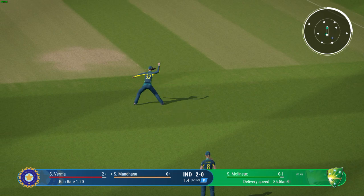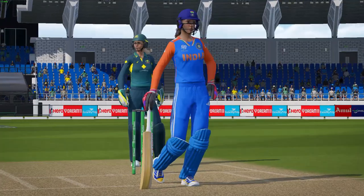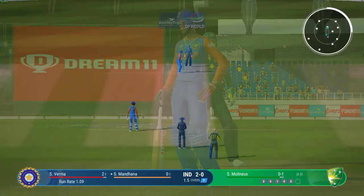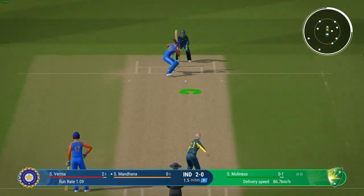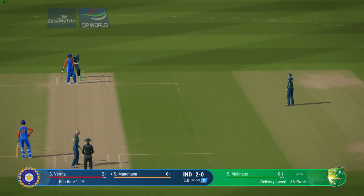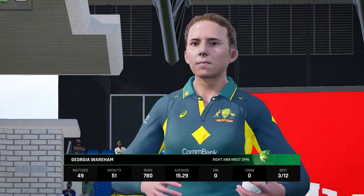Lovely cover drive, but straight to the extra cover fielder. Was quick onto that in the infield. That's the end of the over. One run coming from it. India are 2 for none. Another good over by the bowlers. Bowled to their field well, mixed their deliveries nicely.